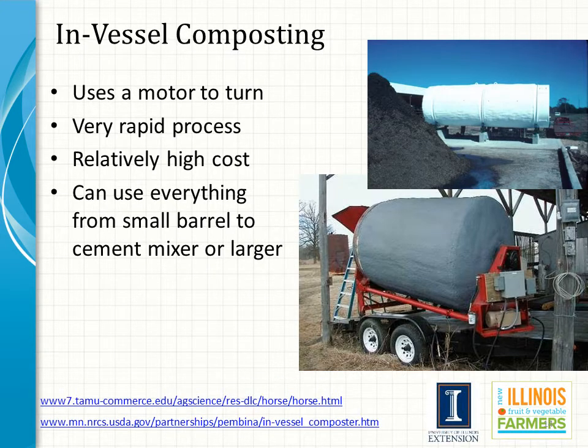In-vessel composting is a rapid method to compost that utilizes some kind of mechanism to continually turn the compost, thus speeding up the decomposition process. The main advantage is a very small footprint on the farm and a quick turnaround time. The main drawback is the cost of the equipment and the potential for setting it up.